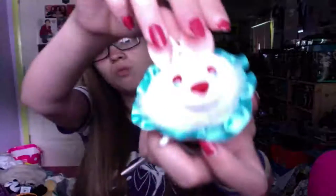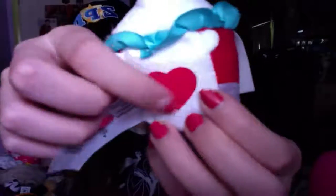So, okay, next is the White Rabbit, which actually is super cute. It's got a little heart cape, and look, on its little belly, it's got a cute little heart, too, which is so adorable. Everything is so cute, and I'm like, oh my gosh.